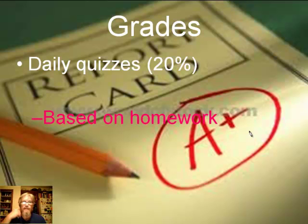Here's how grades work in this class. 20% of your grade is going to be based on daily quizzes. If you've had me in class before, you kind of have an idea what this is about. They're going to be based on your homework. You can have a homework assignment probably every day, maybe a couple of them a day sometimes.